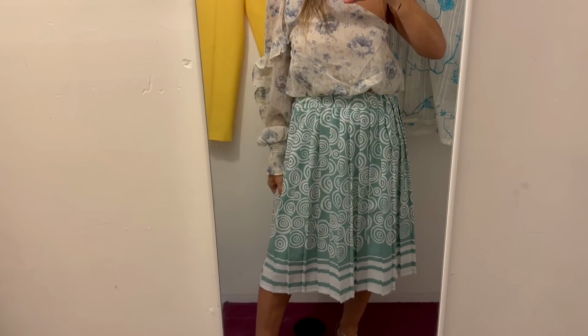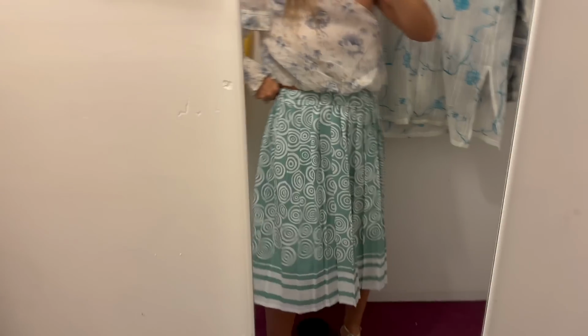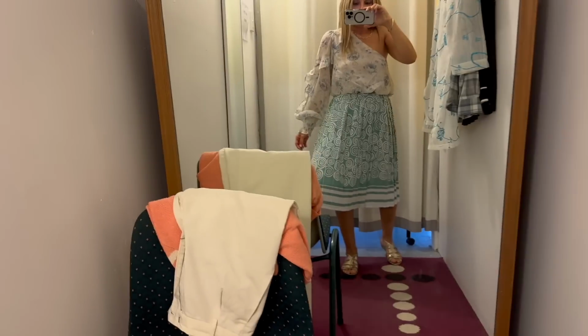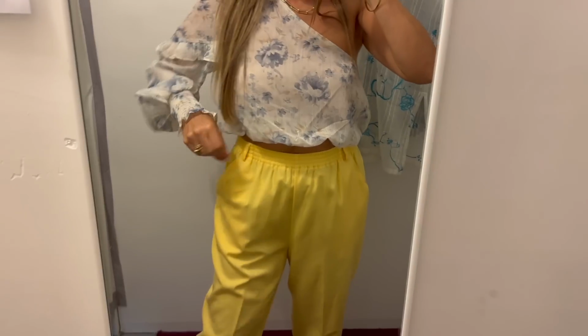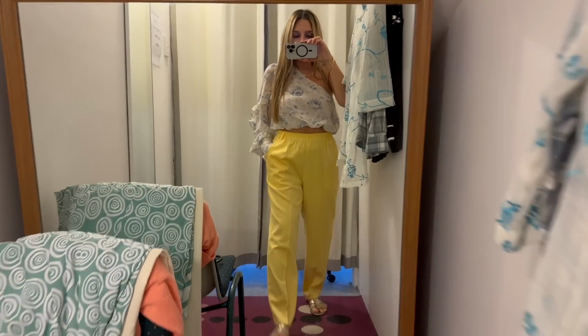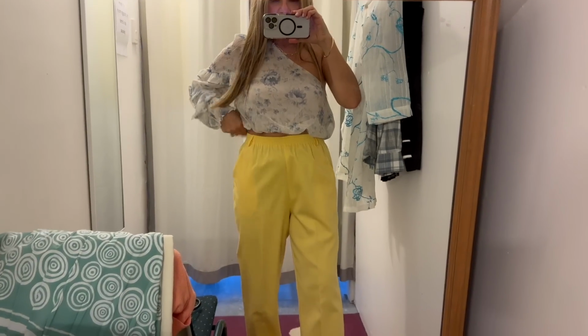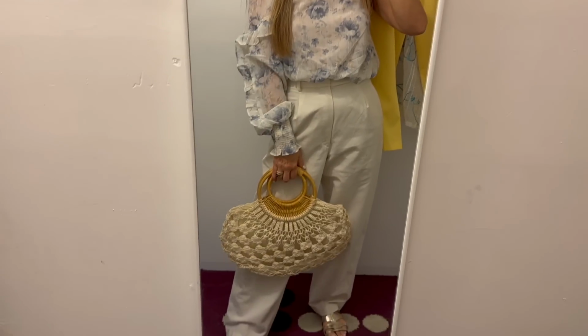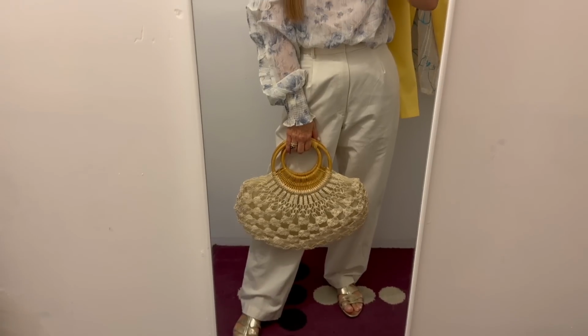Okay, I know this skirt is not working out with this top, obviously, but I'm gonna take this. I love it. I think I can modernize it. It's such a cute length. It's vintage, beautiful quality. It feels like silk. Okay, these are not good. I don't like the fit of them at all. They're just not good. And as for this bag, my friends, I just don't think it's me.